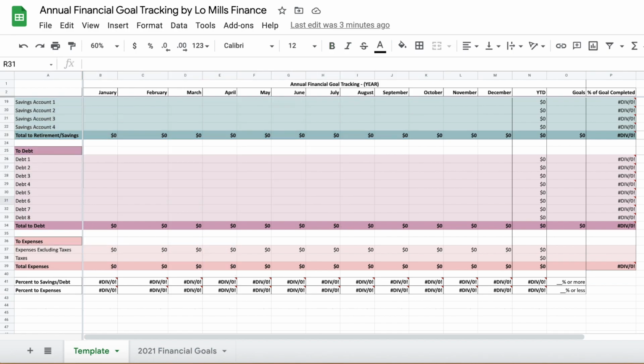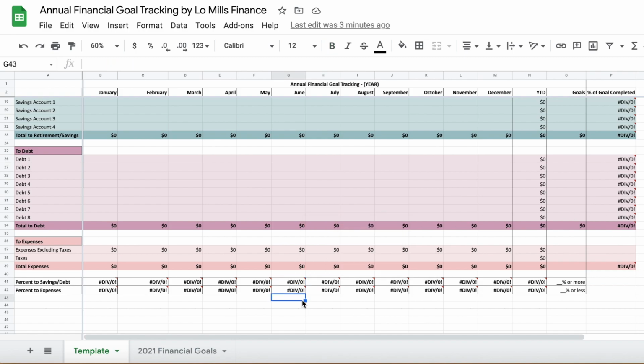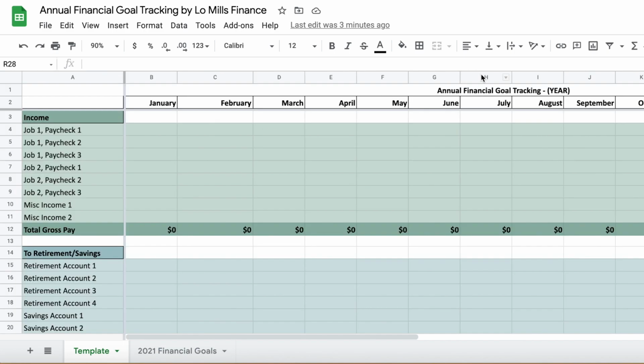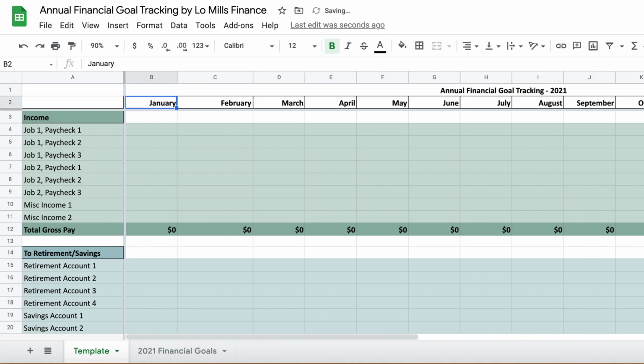So any place in the spreadsheet where you see a number or an error message in the box, that means you are not going to enter anything into those boxes because they have formulas, and so you don't want to mess them up. The only exception is right here. You are going to fill that in, and then in this column A, you're going to fill in the different names of your accounts. So zooming in a bunch, you can see here you put your annual financial goal tracking year. So let's say we're doing this for 2021. We're going to put 2021 in there.